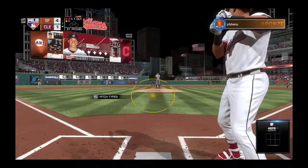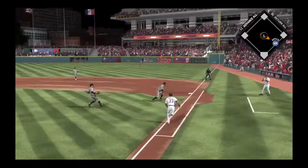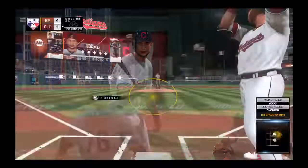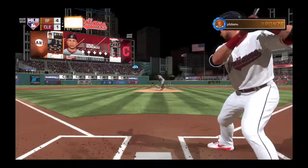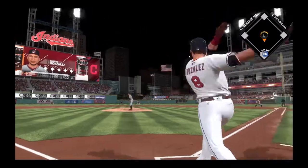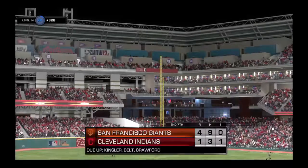2-1. Tapped up the first baseline. The tag, and he is out. Here's Cargo, Carlos Gonzalez. Third trip to the plate for him here tonight. 0 for 2 at this point. A bit high there. A ball and no strikes. Here comes the 1-0. Lofted in the air out to right field. Dugan is going to have room out there as he puts this away to retire the side.